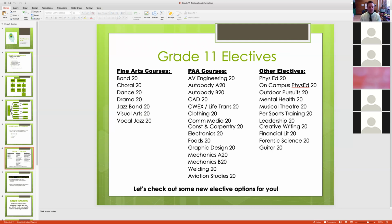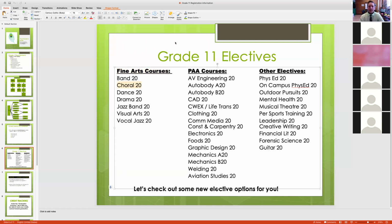So the process of graduating in Saskatchewan is to be prepared for the life beyond, but you have lots of room in your schedule to follow some passions and some interests. And so there's a ton of things that you can look at taking. So I'm going to skip through this list here. But in fine arts, of course, we have band and choral. Choral happens as a scheduled class.